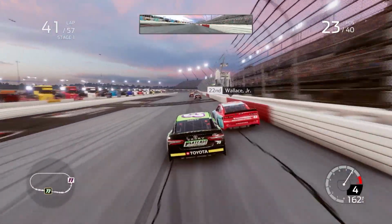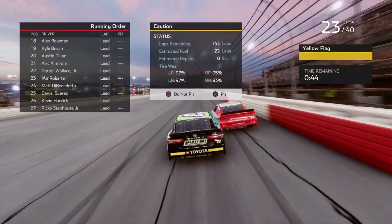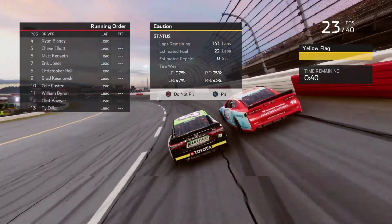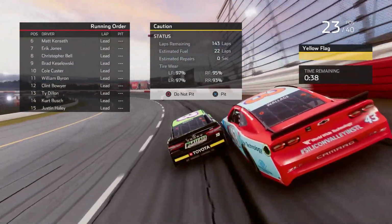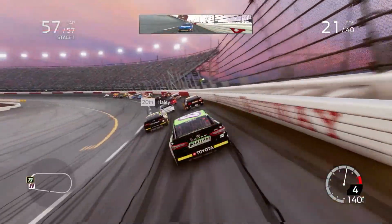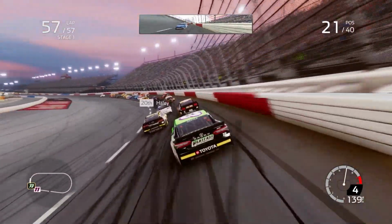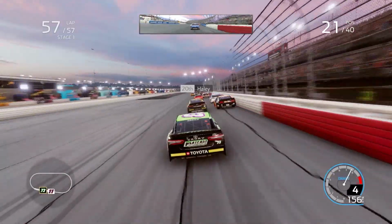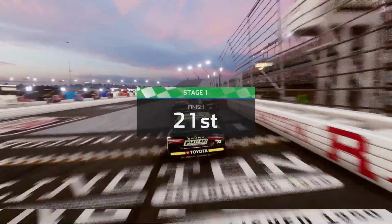And it looks like we're not going to be able to. And there's actually a caution. So somebody actually wrecked, and it wasn't us this time. So caution is out. Don't really know who it was. Looks like you can't really tell off the running order. But coming on the other side of the caution, final lap here in stage one, we're sitting in 21st. And that's where we're going to finish stage one, 21st position.